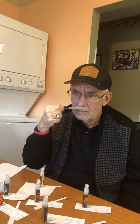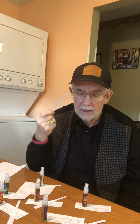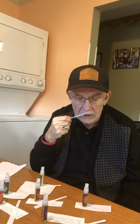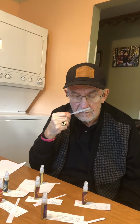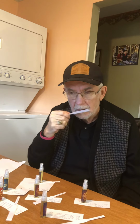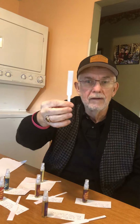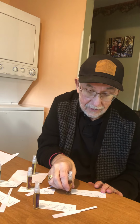Wow, this one, I don't really get much out of this. And these are really supposed to be strong fragrances. I don't really get anything out of this. I'm going to give it a 5 just because I really can't smell much on it. I don't understand why I don't smell anything on that. Could we be going nose blind from the first 2? I don't think so.